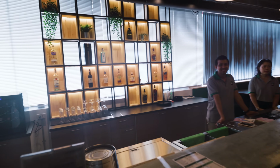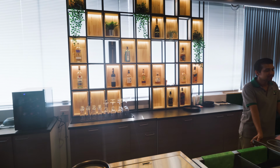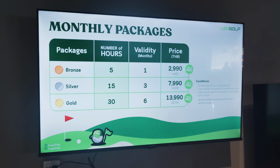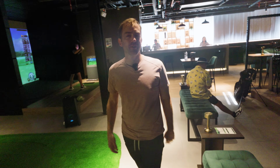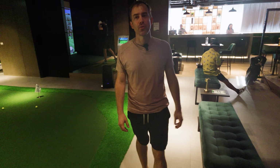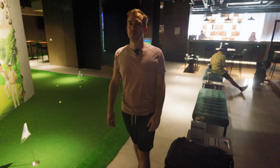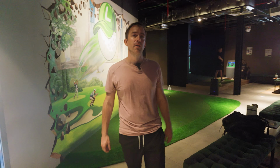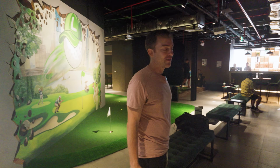And of course, whenever you play golf, you get thirsty, right? So we have a bar. We have drinks, and we also have food from a restaurant downstairs. Yeah, so I think a lot of people come here. So you have expats who live here. We also have tourists that come in on vacation and they want to do something different for an afternoon. They'll come in here and play golf, have a few drinks, and yeah, it's a good time.